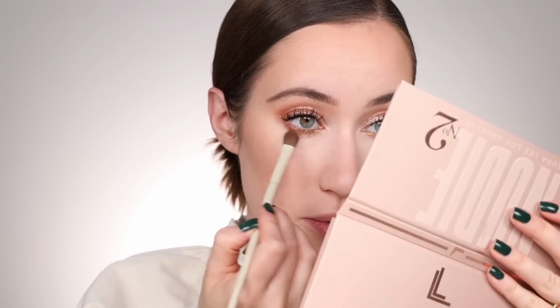We're gonna go into the shade Bum, which is that peachy color. I'm gonna tap off the excess and I'm gonna go right underneath that gold shade on the lower lash line just to kind of create a transition shade underneath that shadow. All right, now I'm gonna go ahead and sweep away any fallout under the eyes.